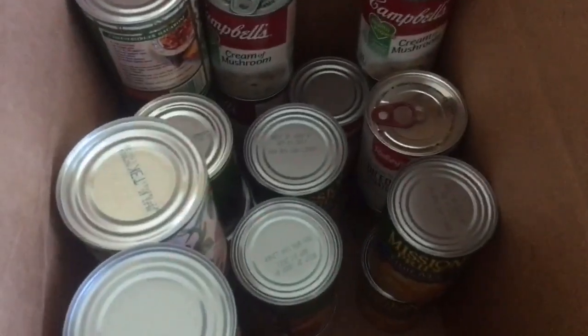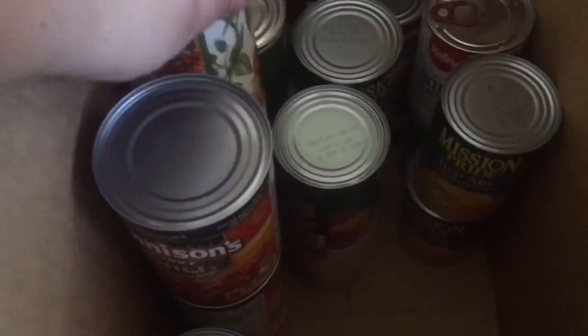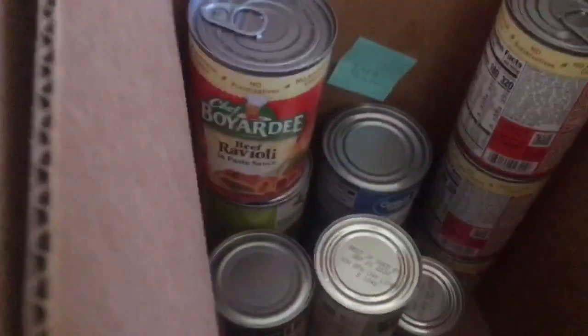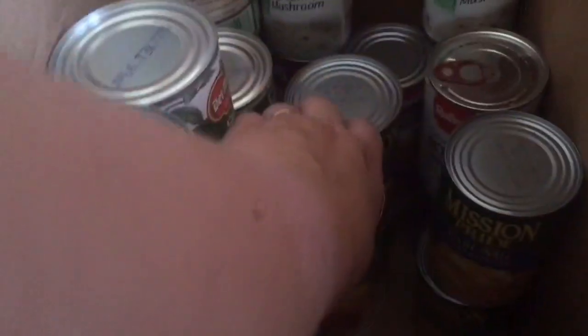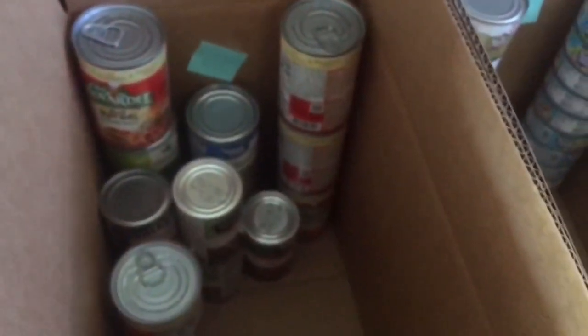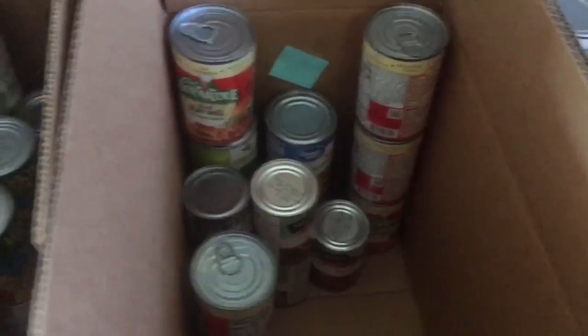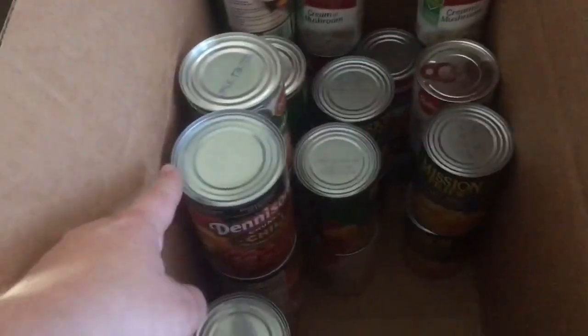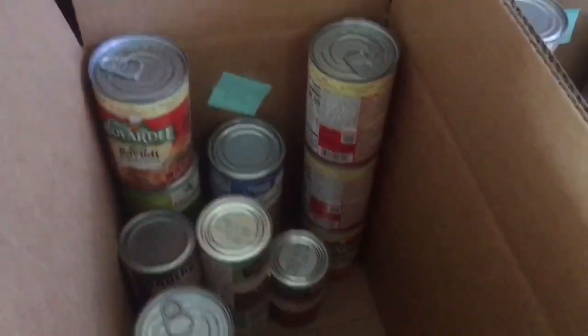So these are mostly the kinds that either have meat in them or tomato sauce, not the fruits and vegetables. The only reason I have some fruit and vegetables here is because I already had those. Because if I were to buy cans, I would rather pay a few cents more and get something that has meat in it, instead of just something that has fruits in it.